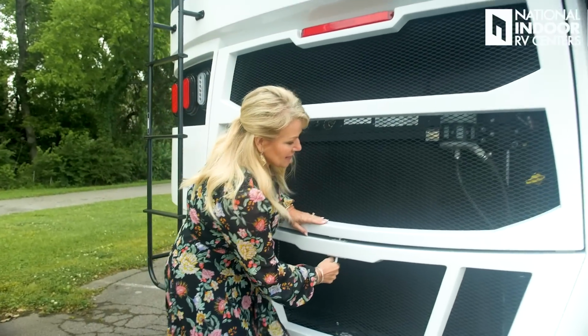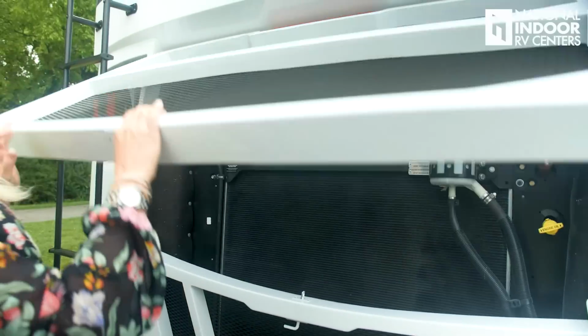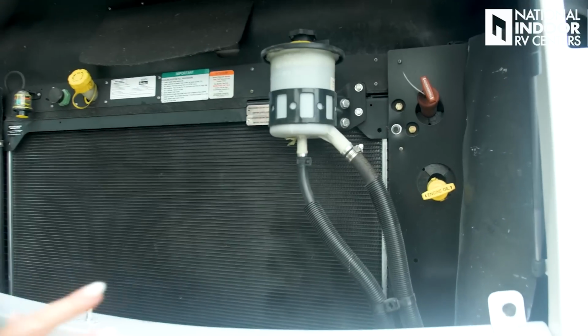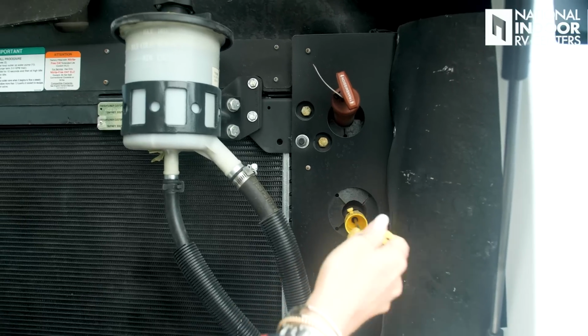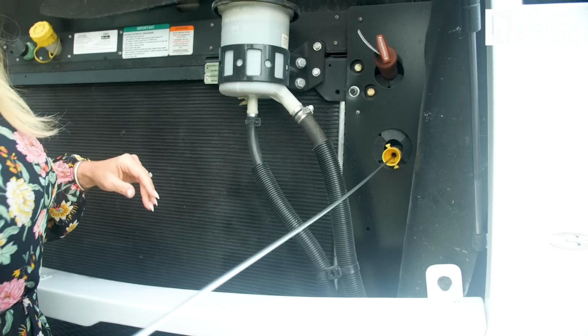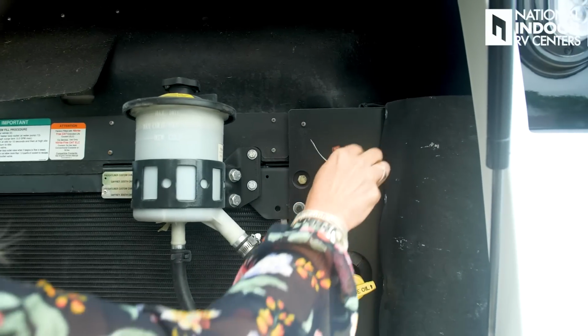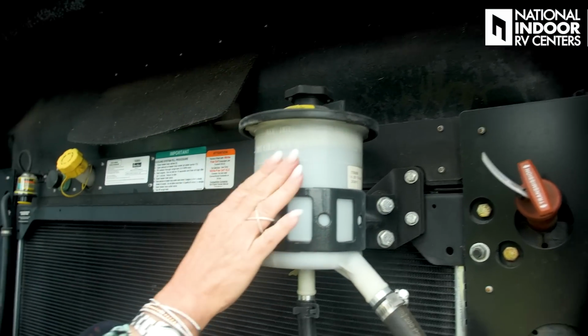So really easy to get in. You're just gonna release that, pull that up, and then everything's nicely labeled so it's easy to get to. Here is your engine oil dipstick. So not your regular dipstick. Anyway, that's how you're gonna check your oil. Your transmission dipstick and fill, your power steering fluid.